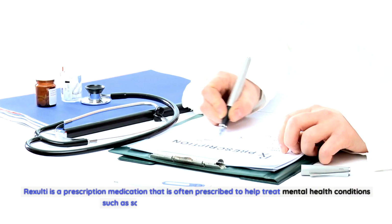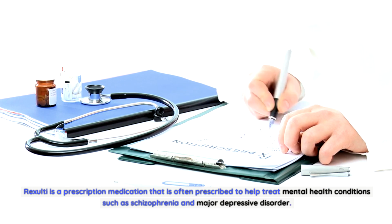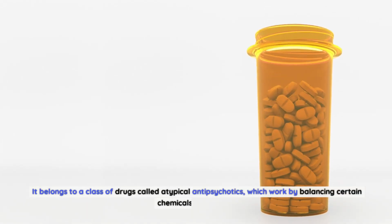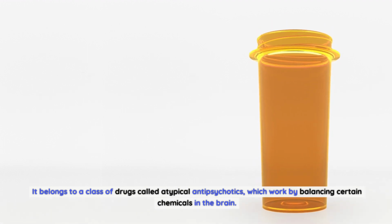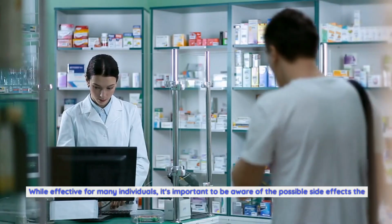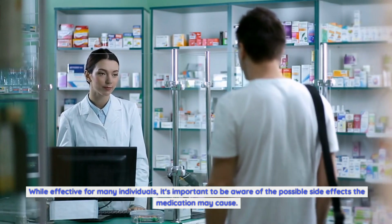Rexulti is a prescription medication that is often prescribed to help treat mental health conditions such as schizophrenia and major depressive disorder. It belongs to a class of drugs called atypical antipsychotics, which work by balancing certain chemicals in the brain. While effective for many individuals, it's important to be aware of the possible side effects the medication may cause.